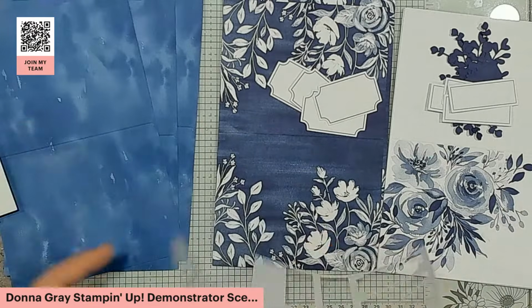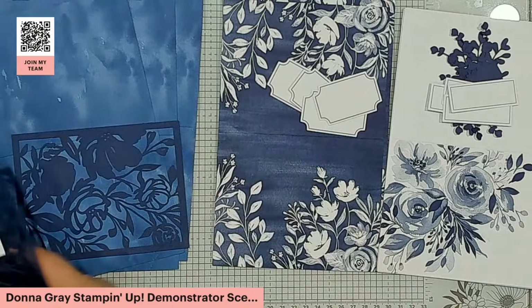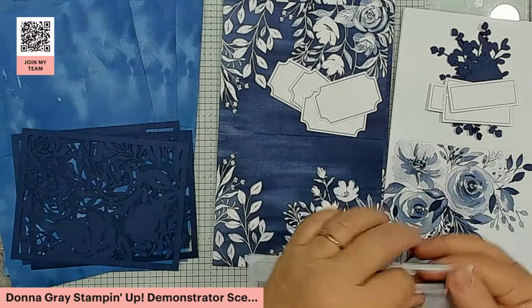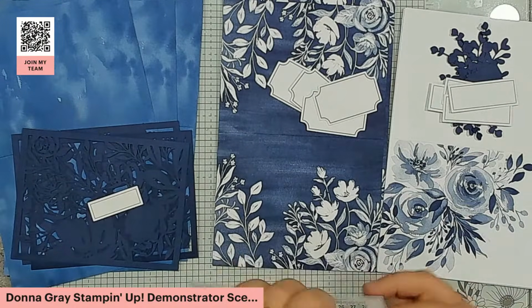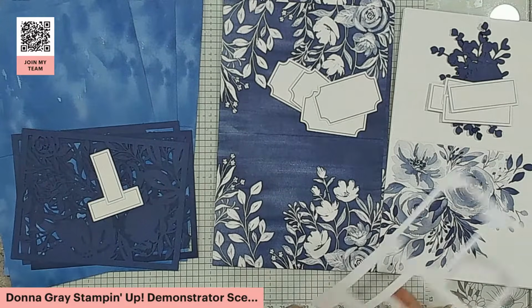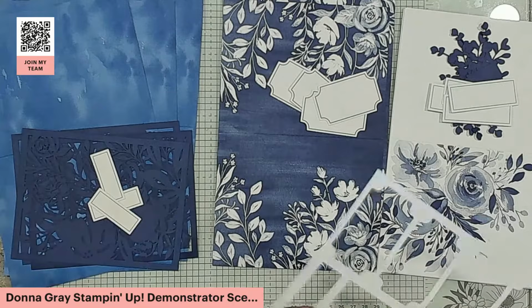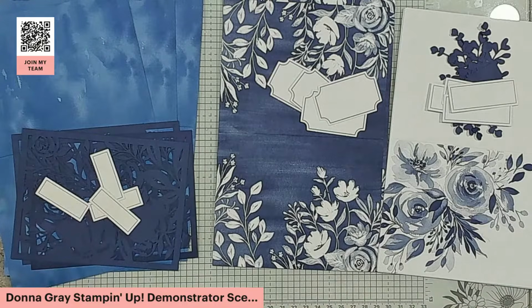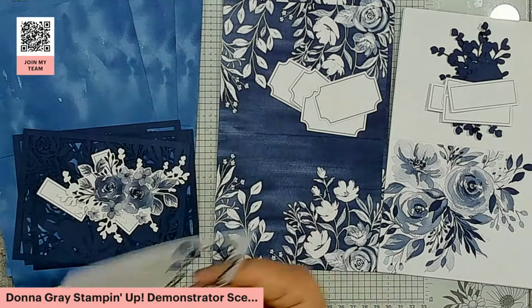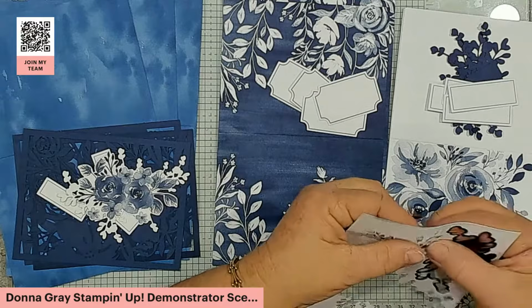Okay, so sorry, I'm just trying to add all these bits and pieces so I get everything right. So that one's for that one. And this sentiment strip is for that one. So we'll pull all those out. Okay. Now, the blue flower that I just pulled out is for this one. And the white flower is for the other one.